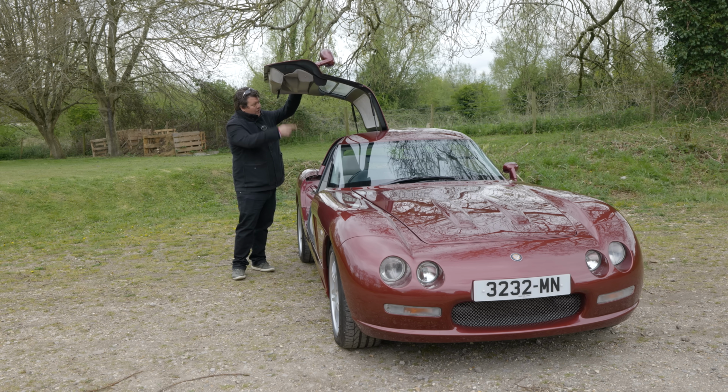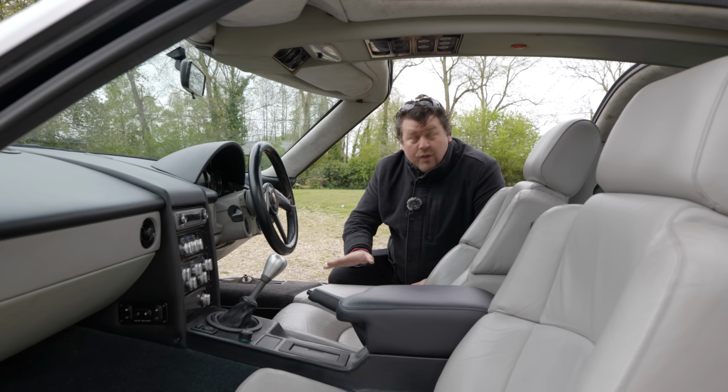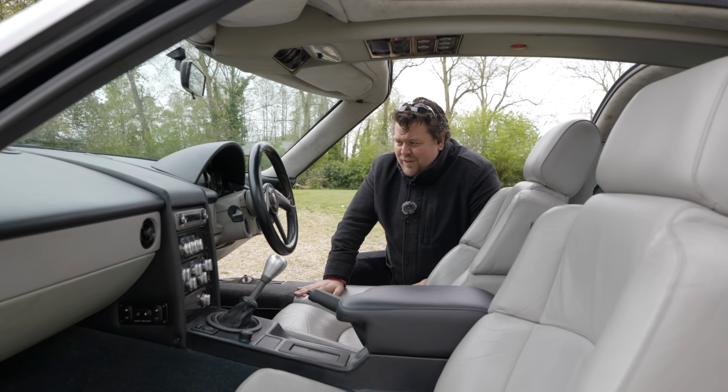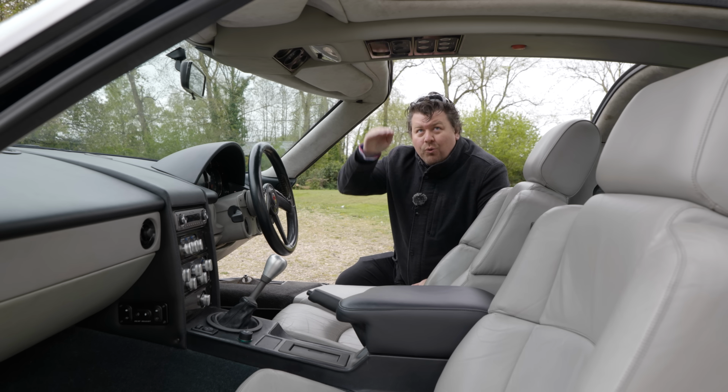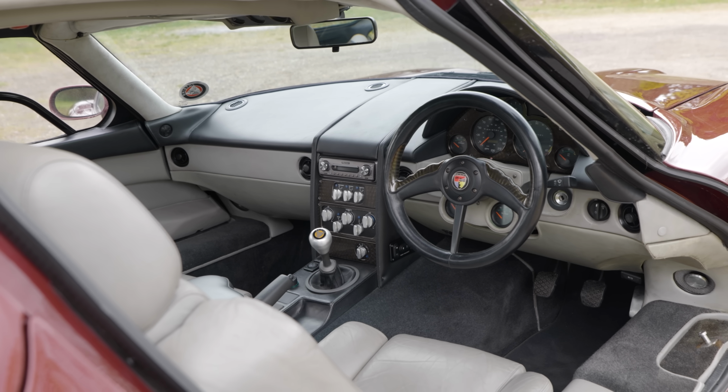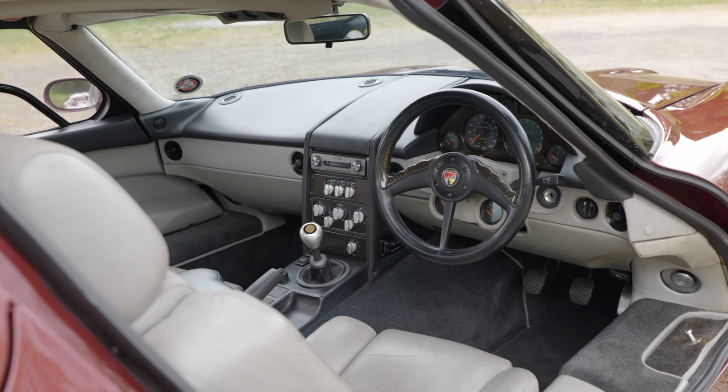And if you are thinking there's a long way to reach them, don't worry. They've thought about that too. Thanks to those doors, ingress and egress is rather easier than you might expect, and it actually feels a lot more roomy than you might think too by looking at it. It's a very tall car, though I think they missed a trick by not having glass sections in the roof here like a McLaren 720S.